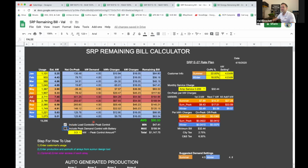Here we're setting it at this. Let's say I set it to an unrealistic, hey, I'm only going to give them 3 in the summer and 2 in the winter, right? It only dropped... let me see. What was it before? It's 79 now and it was 96 before, right? So it dropped $17 a month. So it's not a big difference.